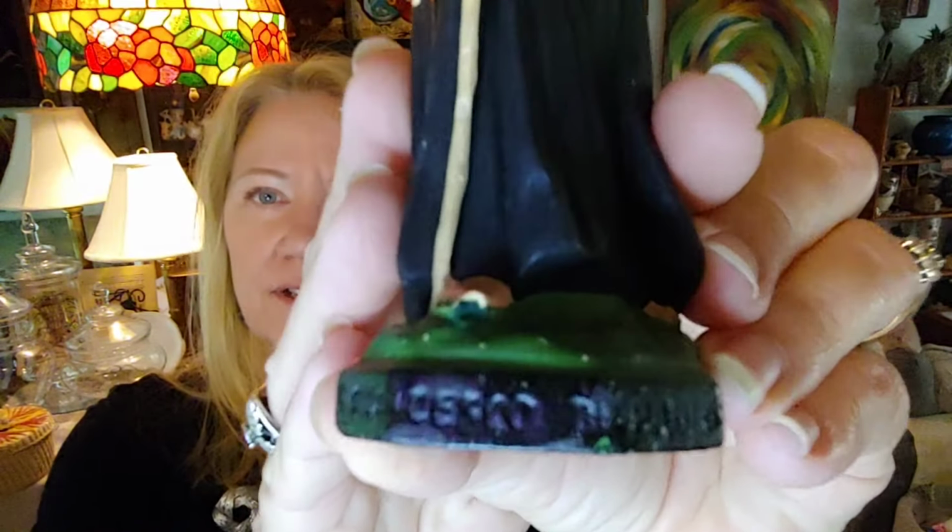You know me, I love spiritual or religious items. I thought this guy, he looked like a monk to me. I thought he was really interesting. And I wondered, I do see a marking on there. I think this might be the Italian. This maybe is supposed to go with a nativity scene. I don't know. This might be a shepherd. I don't know. But it does have the marking on there.